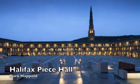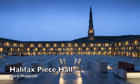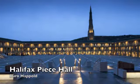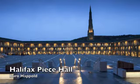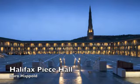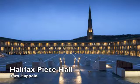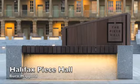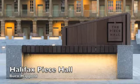The second project in this category is Halifax Peace Hall, submitted by Bureau Happold. This Grade 1 listed pre-industrial building, constructed in 1779, is the only surviving cloth hall from the Georgian period, in which so-called pieces of woven woolen fabric were produced on hand looms and then traded.